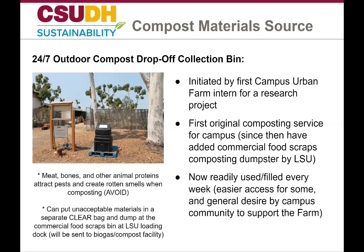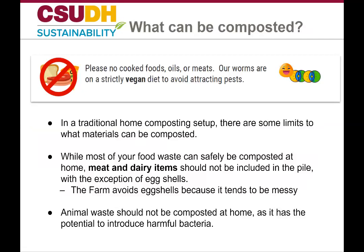And ultimately, those scraps end up in a biogas and industrial compost facility, so they're able to take more materials and aren't as affected by the same conditions. So in terms of the acceptable materials, what can be composted again, really no cooked foods, oils, or meats at the farm.